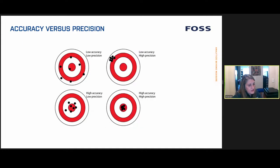So I'd like to discuss a little bit about accuracy versus precision. The NIR is highly precise. AOAC approved primary methods are accurate and precise if performed correctly. The accuracy of NIR comes from the primary reference method being used. So the general rule is that the FOSS NIR will be within 1.5 to 2 times the error of the reference method.